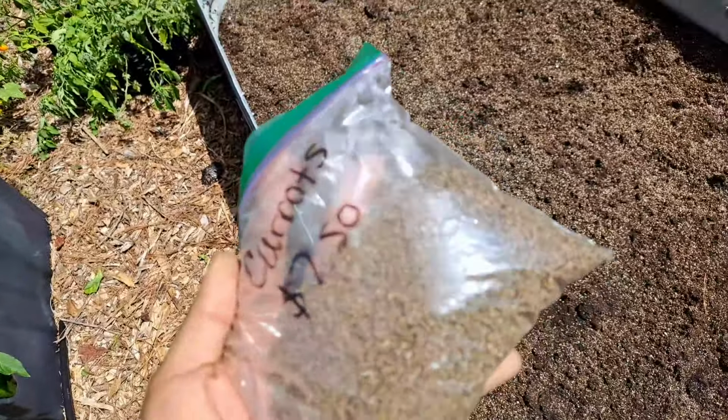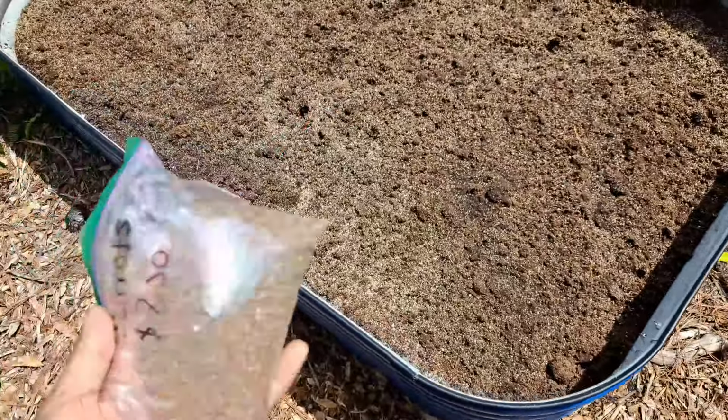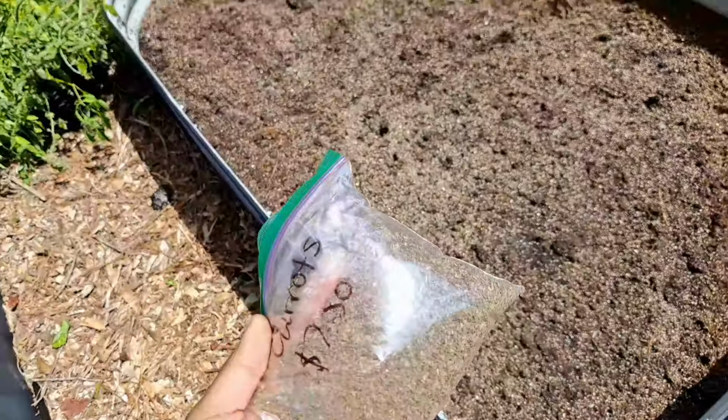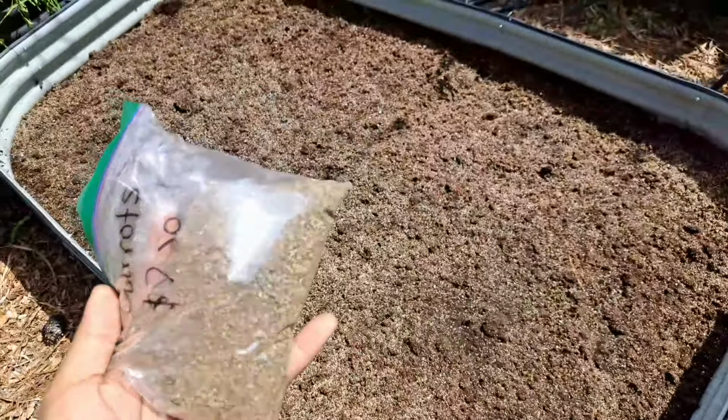I'm not going to do a trench. I'm going to just sprinkle, sprinkle, sprinkle all over, and then see what happens. I'm actually going to, before sprinkling the seeds, go ahead and spray the bed lightly, start to activate that vermiculite, get it soaking up that moisture, and then I'm going to sprinkle the seeds onto that and then water one more time.